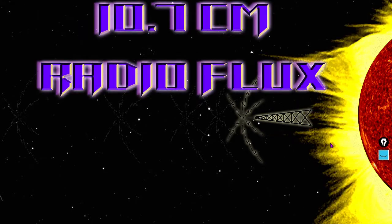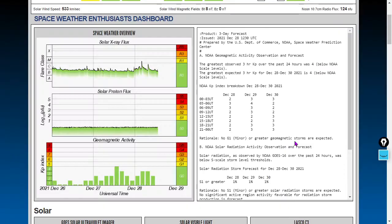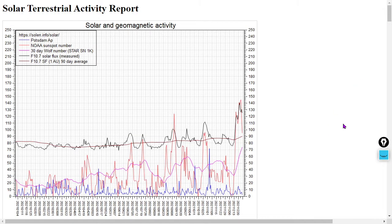The radio flux has come down a bit, and we've seen the sunspot number dip as well. It is currently at, I think, 125. This is the 1-year chart from Solen.info. The black line is the radio flux, the red line is the sunspot number. 124 solar flux units is the current radio flux, the most proportional data set to sunspot number when we're looking at things like solar activity, solar cycles, etc.